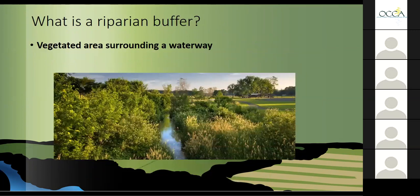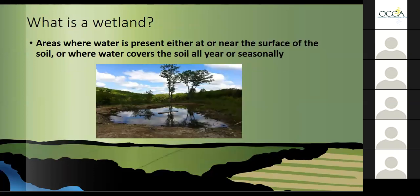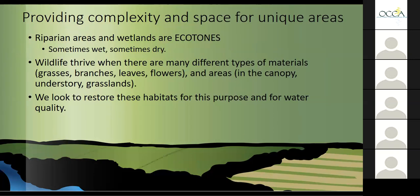A riparian buffer is a vegetated area surrounding a waterway. And a wetland is an area where water is present either at or near the surface of the soil, or where water covers the soil all year or seasonally. Both riparian and wetland areas are ecotones, which is where the area is sometimes wet or sometimes dry.